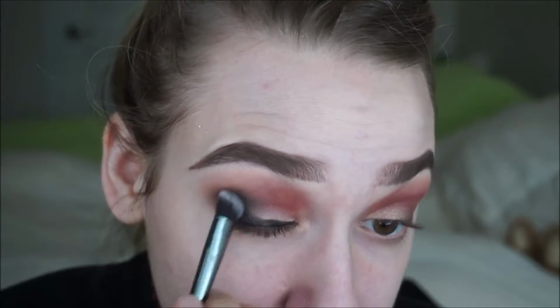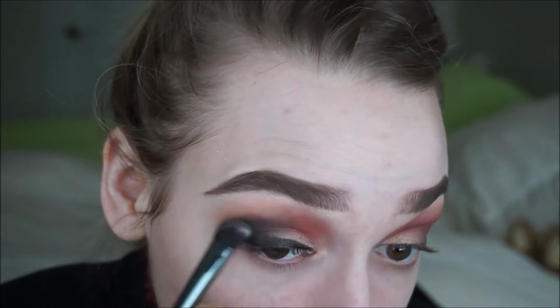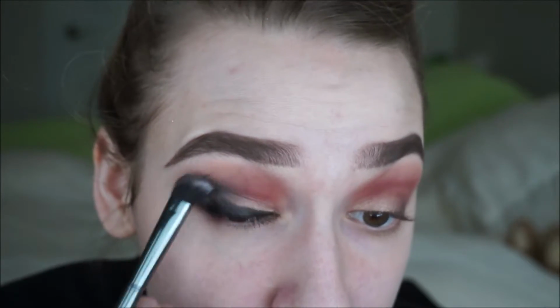Good thing I haven't done my foundation first, because we're gonna have to clean this up. Add a little bit more in there. Now, for the other eyeball. Side's a little bit on the shitty side. We're gonna try and clean this up.